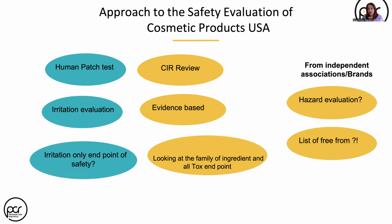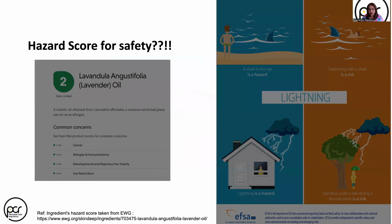The other way is hazard evaluation. It's a grading system. It's popular in the US. It is not allowed in the EU and UK, but very popular in the US. Basically, it looks at the hazard of an ingredient based on very limited information about that ingredient, and they give it a grade, like grade 1, grade 2. The higher the grade, the higher the hazard. Based on that, they conclude whether a product is safe or not.